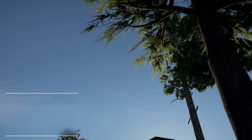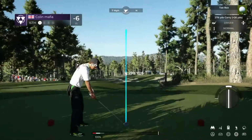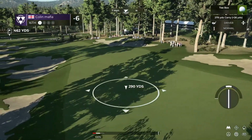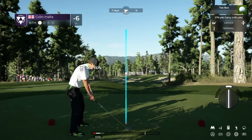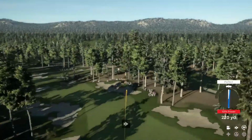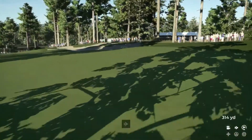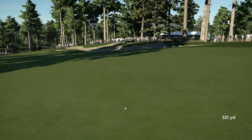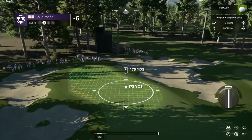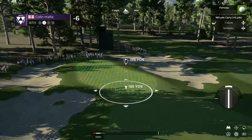Things are going to get a little tight now. He's currently in a share of top spot. Gotta like it, moving up the leaderboard. Never a bad thing. Oh, that is a thing of beauty. Oh, that's outstanding. Another great shot by our leader. Well, that was absolutely met. Great strike.